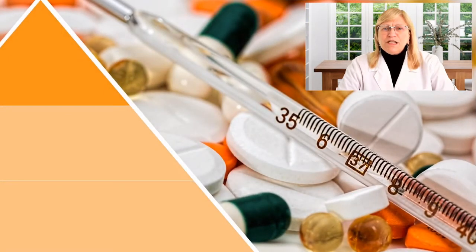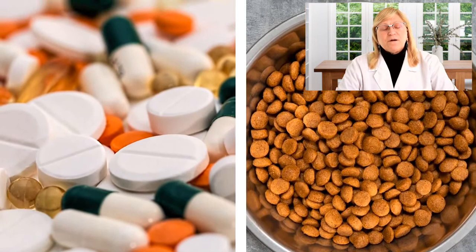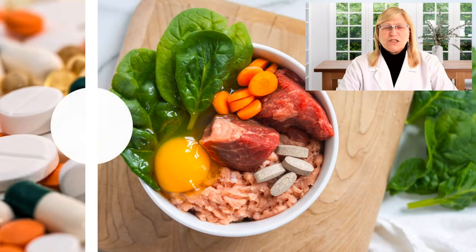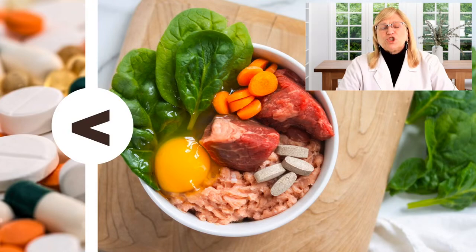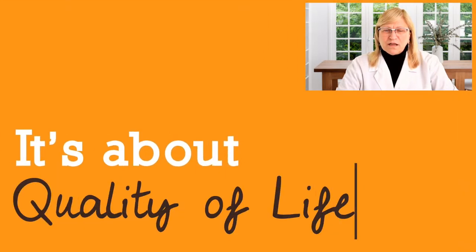And then if you need pharmaceuticals for your dog that is really crazy itchy and their quality of life isn't good, absolutely. But hopefully, and I can say that from my years of clinical experience, pet parents that did the other things right, so had great nutrition and had the right supplements, when they did need pharmaceuticals, they needed a lot less of them for a shorter period of time and had less toxic side effects. So it's really about the quality of life of that pet.